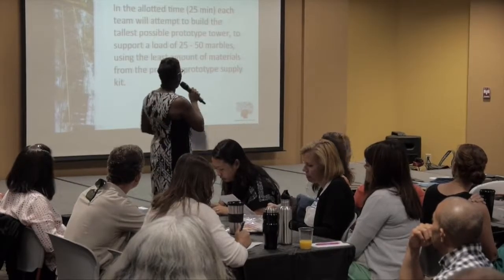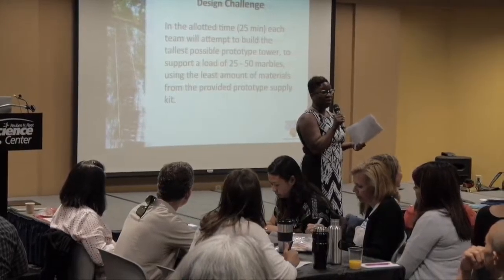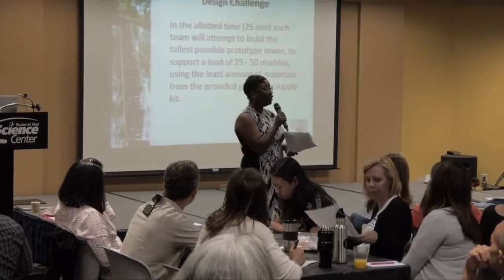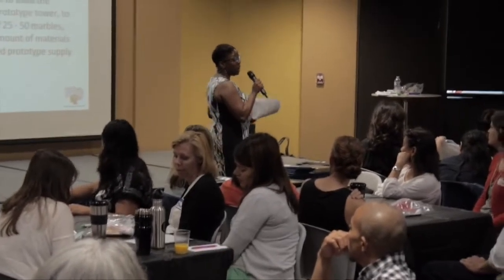All right, so in the allotted time, 25 minutes, I want each team to attempt to build the tallest possible prototype of this tower to support about 25 to a maximum of 50 models. Now, of course, as Dr. Climatologist said, money is a big issue here. So we really need to do this using the least amount of materials possible.